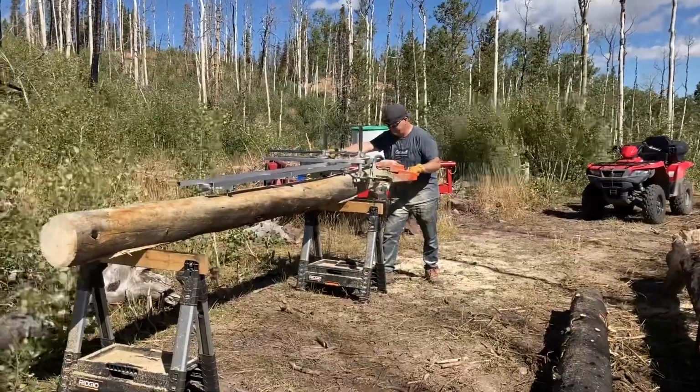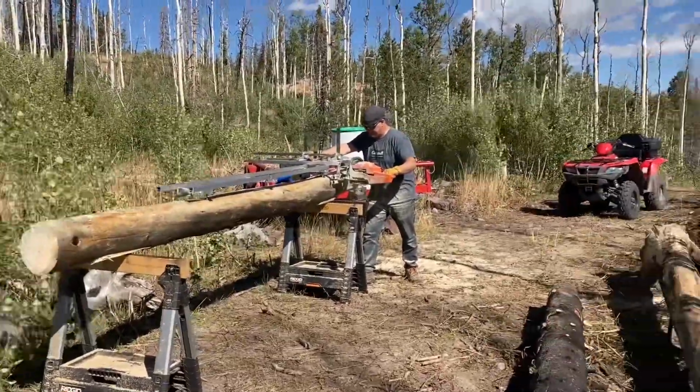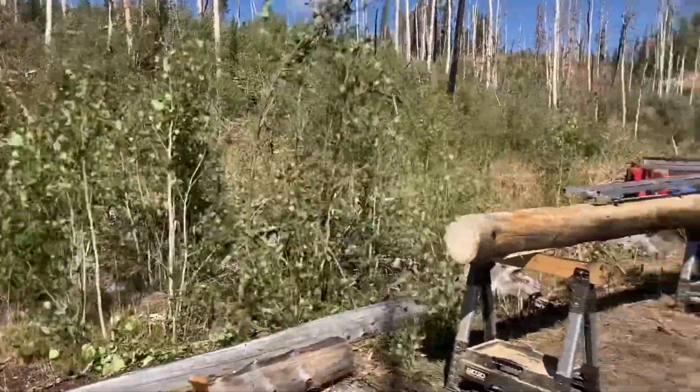So let's talk about that chainsaw mill. Let me just tell you, it sucked. We are now looking for a real sawmill. But the breeze was nice.